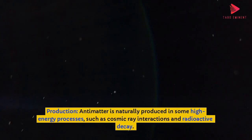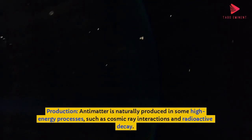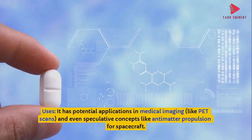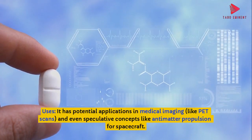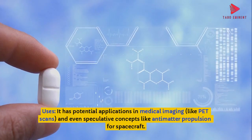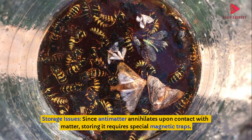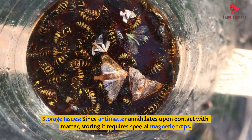Production. Antimatter is naturally produced in some high-energy processes, such as cosmic ray interactions and radioactive decay. Uses. It has potential applications in medical imaging, like PET scans, and even speculative concepts like antimatter propulsion for spacecraft. Storage issues. Since antimatter annihilates upon contact with matter, storing it requires special magnetic traps.